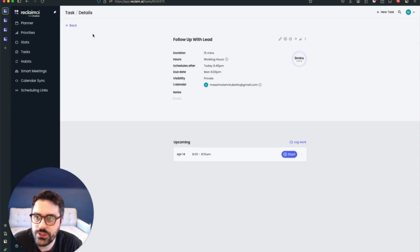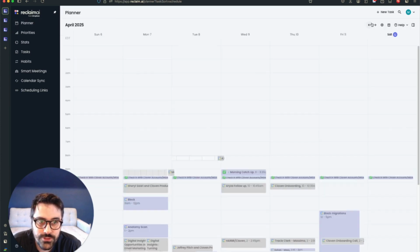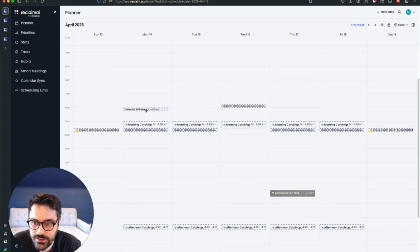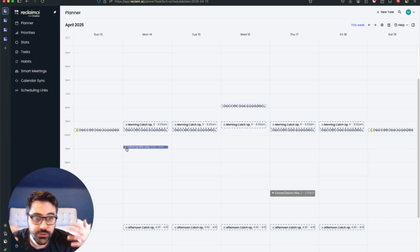So there's a lot you can do with the task, but what I found really interesting is this view, as I keep talking about, where you can actually see the task here and move it around. You can actually click and drag it. Now you see it's locked here. Once you drag it once, it doesn't want you to move it again. It's basically looking at everything and seeing what other tasks you have to do throughout the week.